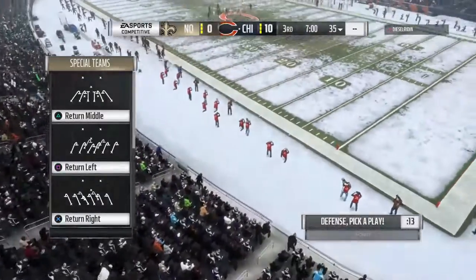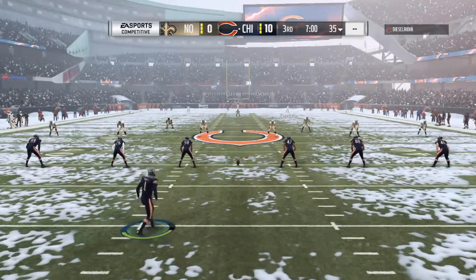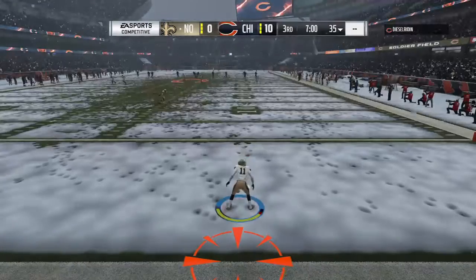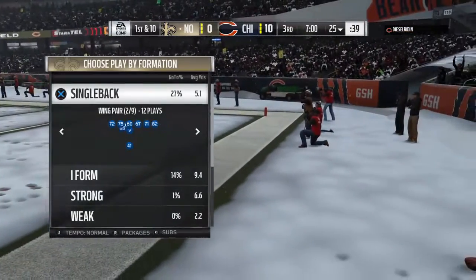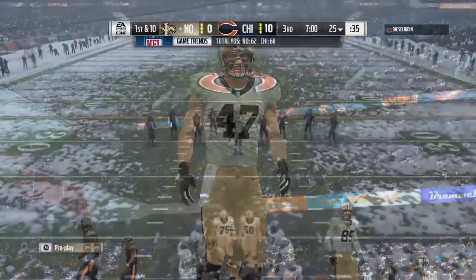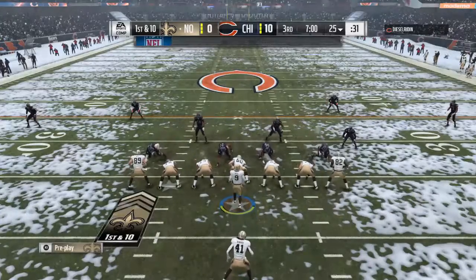All right, Coach, thank you, and we welcome everyone back for quarter number 3. The lake effect snow set to continue for the second half of action as we are back underway. And this will not be returnable. It's out of the back of the end zone for a touchback. Out come the Saints now. They'll go on offense first here to begin the 3rd quarter. They come out here with a 0 on the scoreboard.